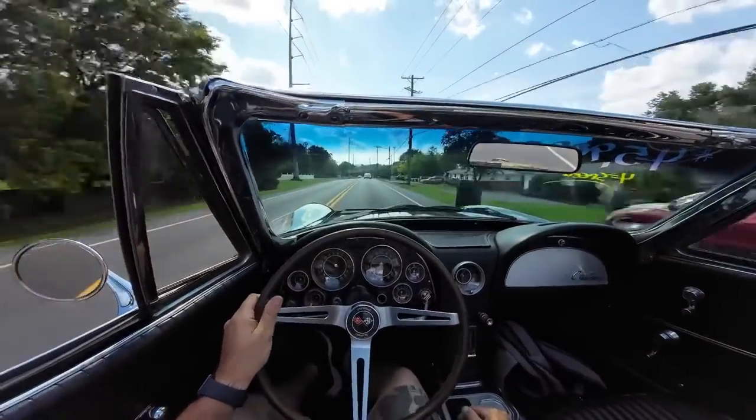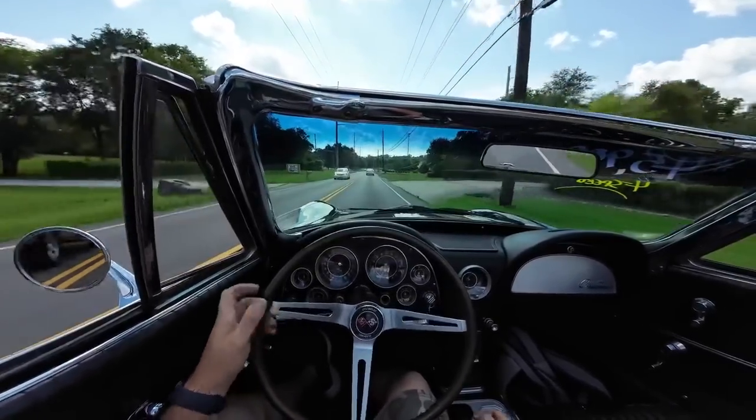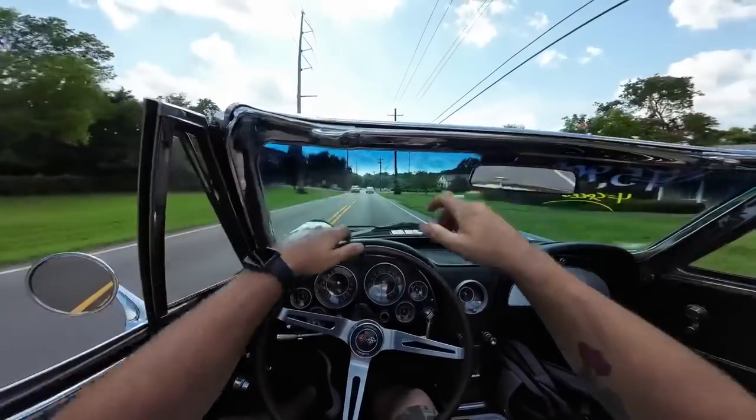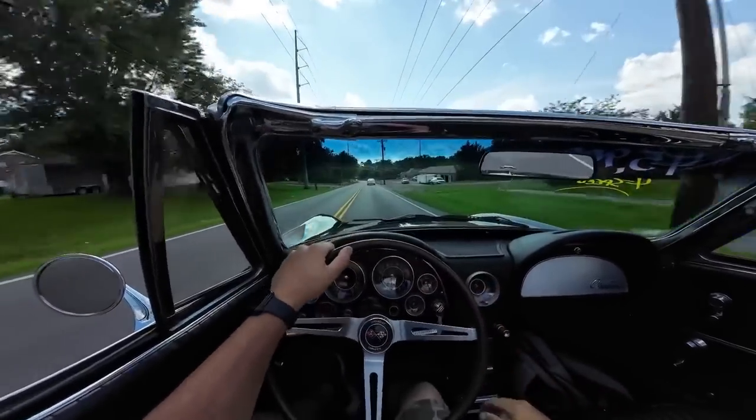This car here feels really good. It's really fun to drive, easy to shift. Put your hands up, catch some wind. That's all I can say. This thing is cruising.